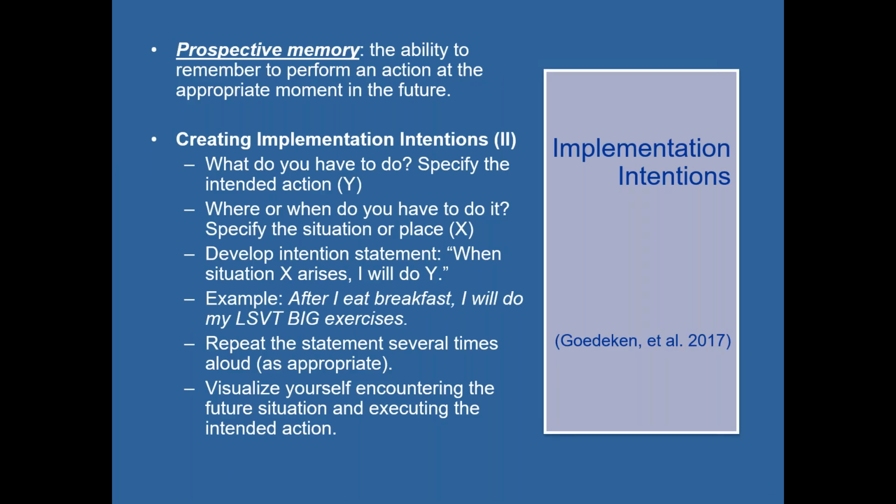So this is a research study that came out of Washington University, I believe, by Gedecken and Foster. They looked at prospective memory, which can be an issue, so remembering to take medications or do their exercises at a specific moment in the future. They had people create what are called implementation intentions. They asked them, what do you have to do? They had them specify the action. Where do you have to do it, or when? And then developing an intention statement.